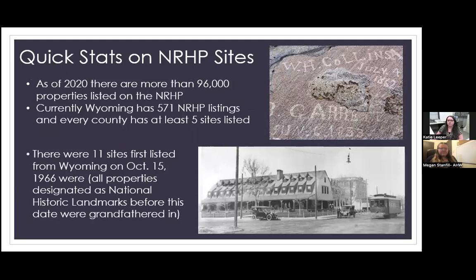Alrighty. And then some quick stats on National Register sites. As of 2020, there are more than 96,000 properties listed on the register. And currently in Wyoming, there are 571 listings, and every county has at least 5 listings. And when the register first started in 1966, there were 11 sites that were grandfathered in. Before this, they were all designated as National Historic Landmarks.